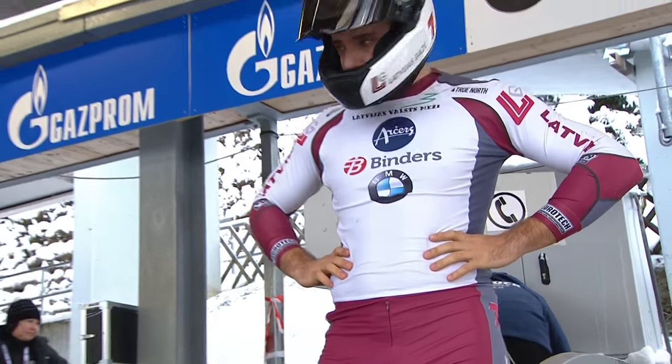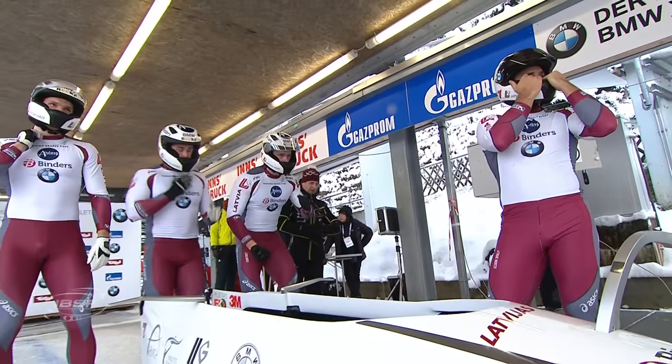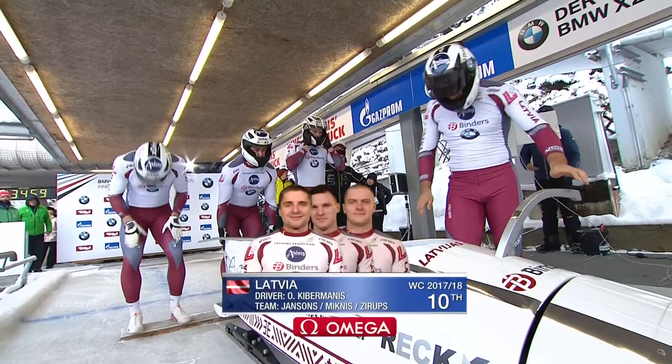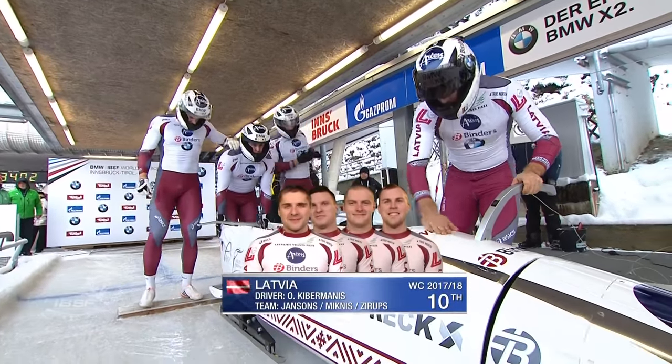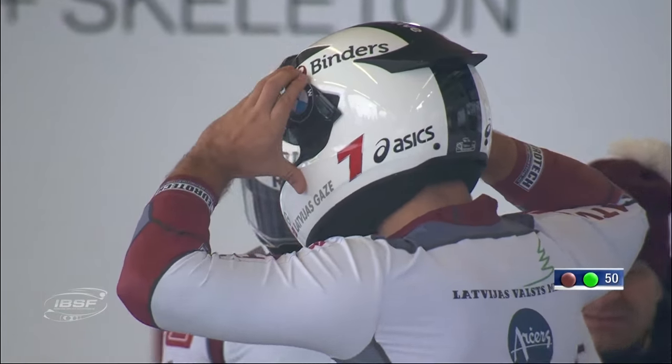Oskars Kibermanis next up for Latvia. Eighth place in last year's race. He's had one World Cup win in four-man. That was in St. Moritz in January of this year. And only one other four-man podium. And that was, he took the silver medal in Pyeongchang in March in the Olympic test event.